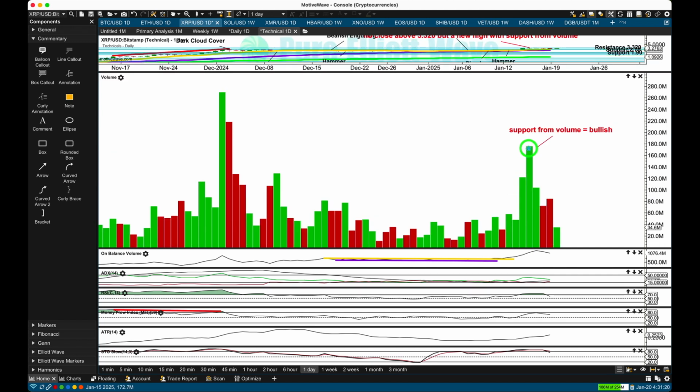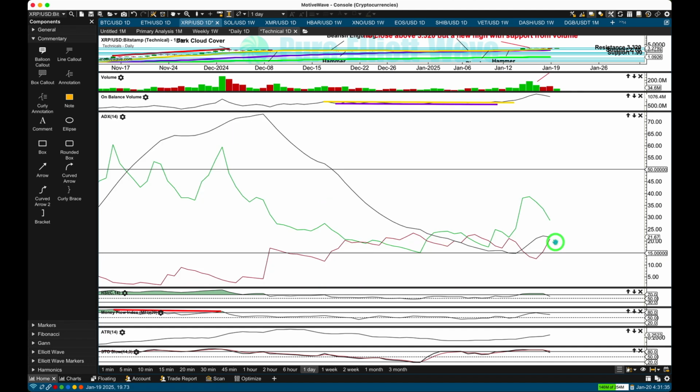We've got support from upward movement by volume, a little bit of short-term support for downward movement, but the downward sessions are a lot weaker than the nearby upward sessions. The volume profile is bullish. ADX is now declining. It previously gave us a very strong bullish signal. It won't take much to make the black ADX line again have a positive slope, and if that happens, we would again have an indication of an upward trend in a very, very early stage for XRP.